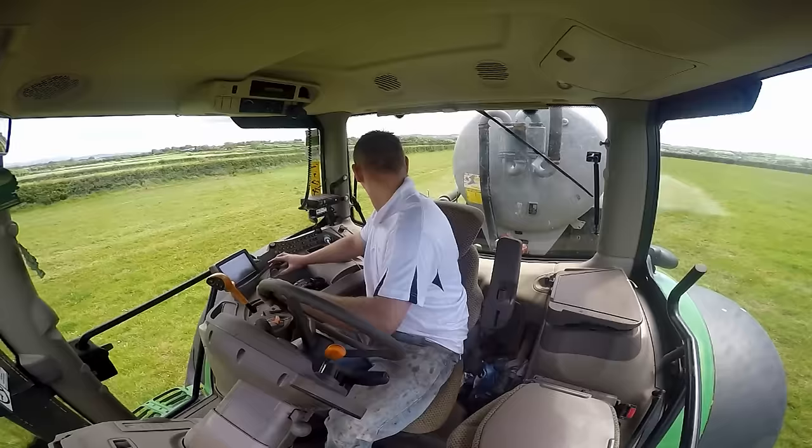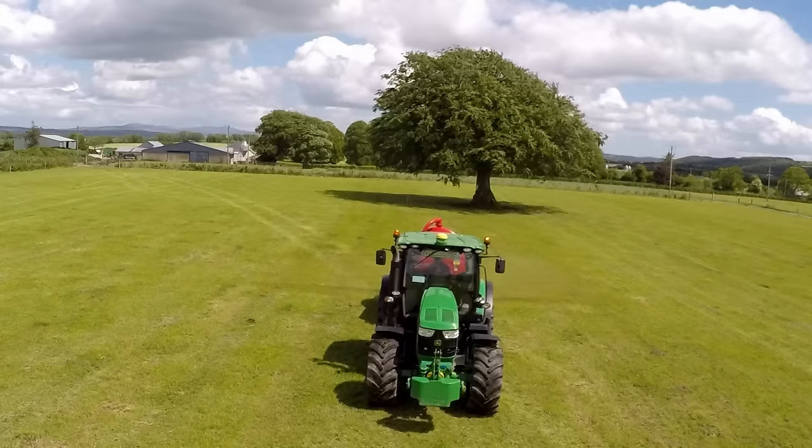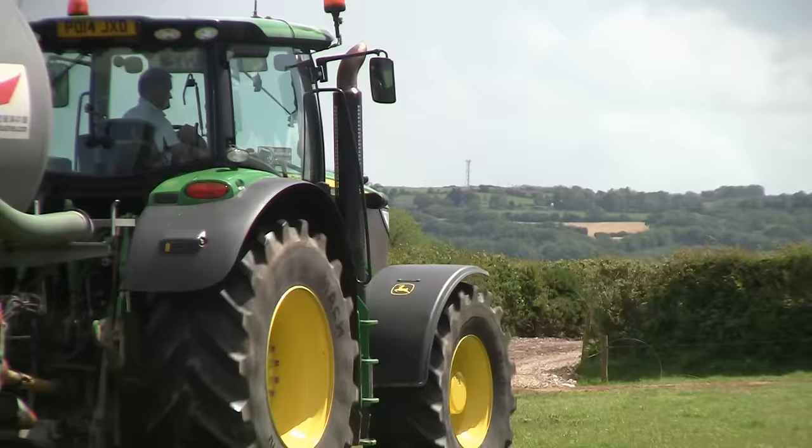Now that James is saying how things are running the business, he tells us of his hopes for the future. I'd like to see the business expanding. I'd like to see probably more gear too. Maybe slurry pipe systems, to keep work going around January, so at least you can travel ground in January. Keep the machines moving longer throughout the year.